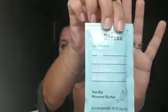And the last but not least is the RX nut butter and vanilla almond butter. I know my husband is gonna steal this from me and I'm probably not gonna get a chance to try this. So I got 1, 2, 3, 4, 5 products for free. All I have to do is do a review about it, and that's all thanks to Pinchme.